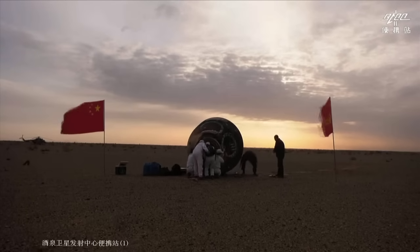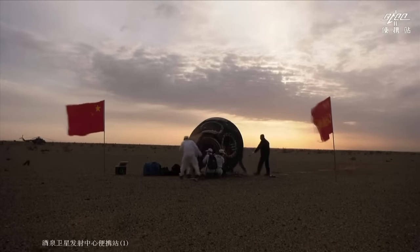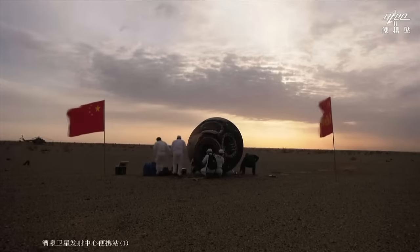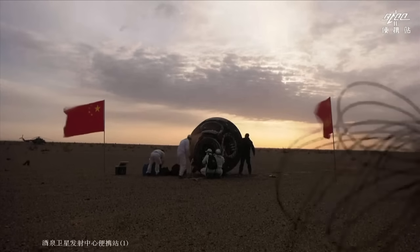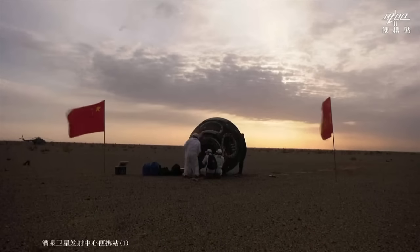So the area's been cordoned off. Just hearing various announcements from search teams updating on their status. So the second helicopter is reported to have already landed near the landing point. That was probably the one that was giving us the aerial views.